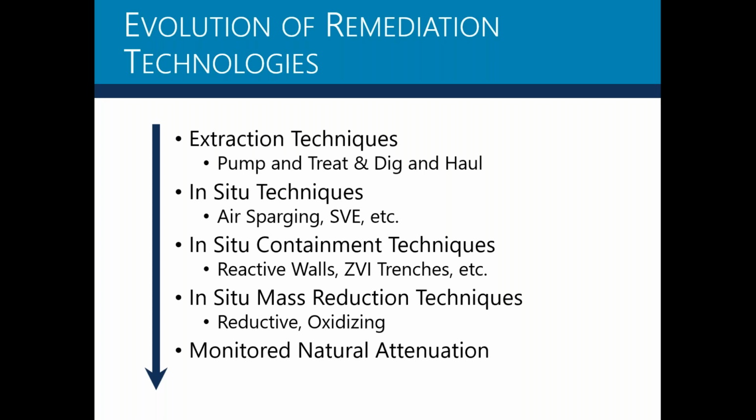By doing pump and treat, you're only removing about 5 to 10% of the dissolved phase. And because of the asymptotic behavior of pump and treat, it takes a long time to remove the contamination, and you'll be running the pump and treat for 10, 15, 20 years. So it's not really feasible, and we came up with some innovative in-situ technologies, like a mass transfer technology, like air sparging.